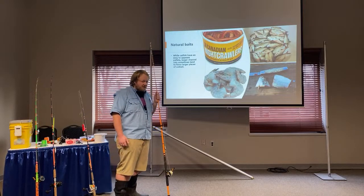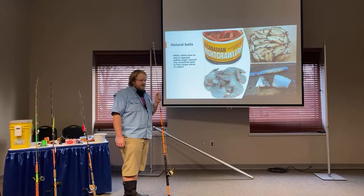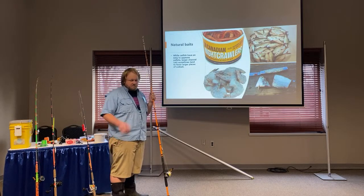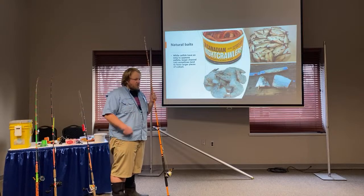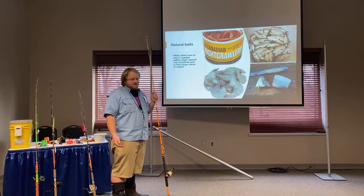Turkey gizzards? I've caught some fish with turkey gizzards. A lot of people don't like them. You just got to know what to do with them. You can sauce them up with blood scent infusion, or you can dye them with the jello. The cool thing with the turkey gizzard is they're very, very tough. It's a very dense, dark meat that stays on the hook very well. I've caught some fish with it, not a ton. Some people don't like them.